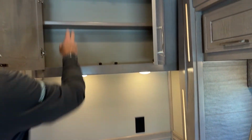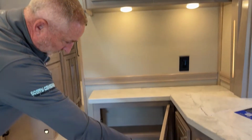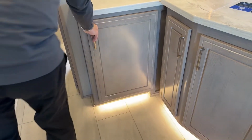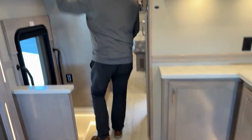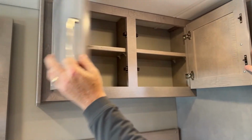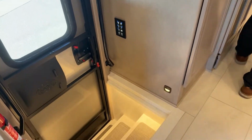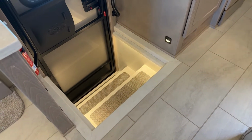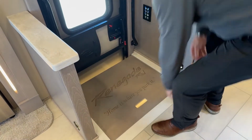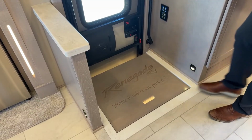More storage. These are all adjustable shelving. More storage. Again, all these are adjustable. More storage. And then right here below us, the well here is going to have a board. It's pretty cool. You can put down in here to cover up that well. So nice little Renegade touch.